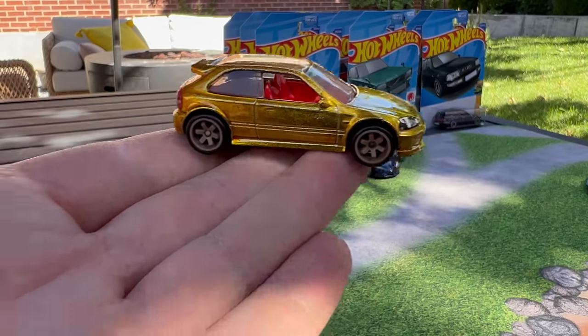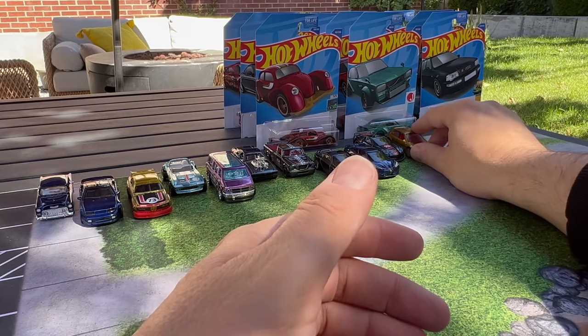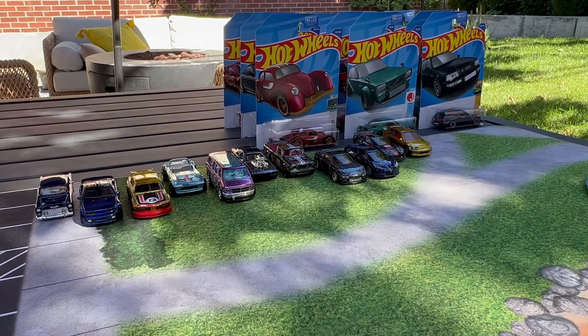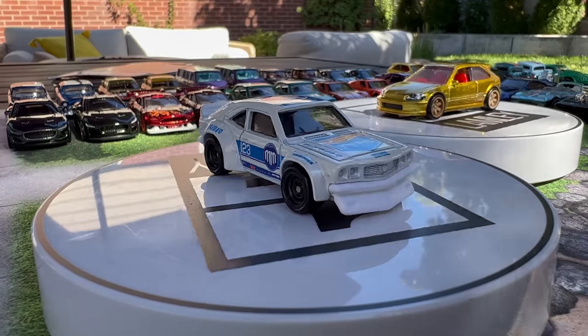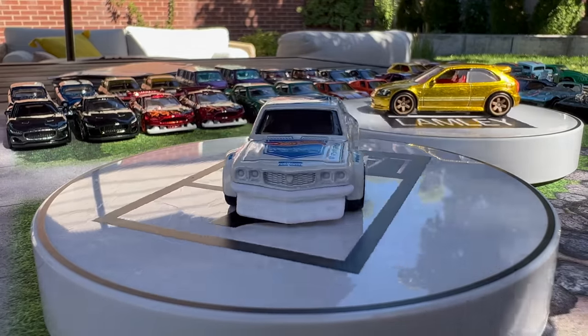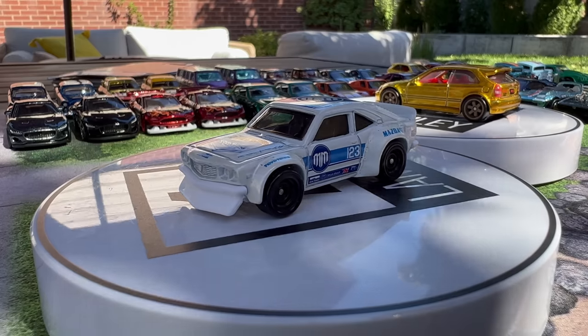Was shocked to find it. Really happy to find this one in the wild. That is the Honda Civic. Its counterpart was voted, I think, as the worst Super last year, so I don't think this one's going to be any competition. It's the RX3. People didn't like the colors on this one. It looked exactly like the basic.